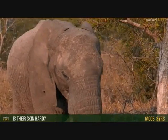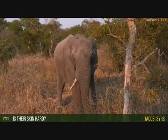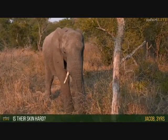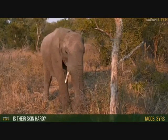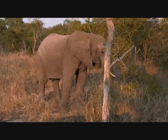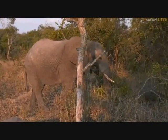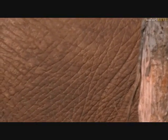Jacob, you're 3 years old and you want to know if the skin is very hard. The answer is yes, the skin is indeed very, very hard. They need it because if you see all the branches and everything that he's eating, there are a lot of thorns around, and he's just got to be careful and protect his skin. So as he moves around, he doesn't want to hurt himself. Very thick skin is pretty much the clothes that he never takes off, that are going to protect him from everything. You see all the wrinkles in his body, all helping him live around here.